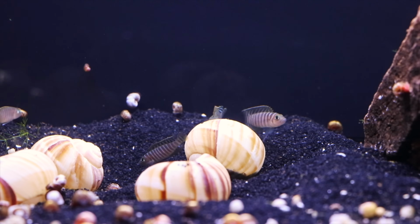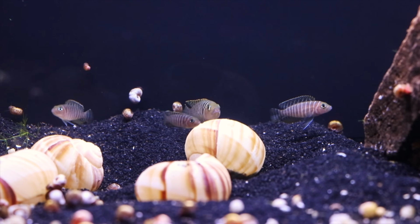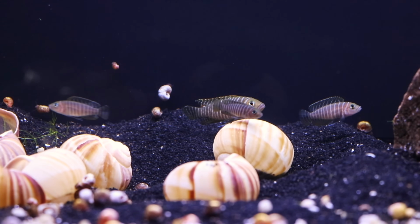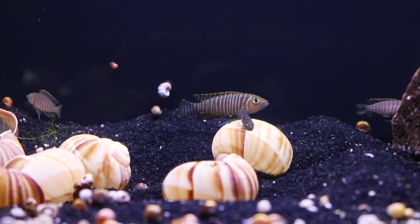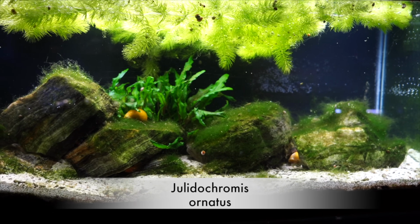That way, if you do have some males that are sparring for territory, if you've got some rocks in between their territories, that can cut down on some of the potential aggression. Like I said, usually that's minor. Now, the rock dwellers are the next group of fish I want to talk about.